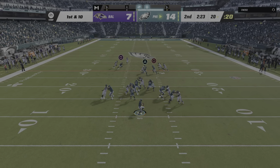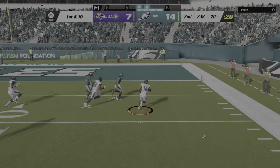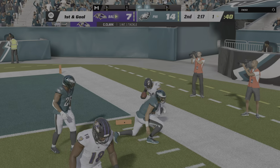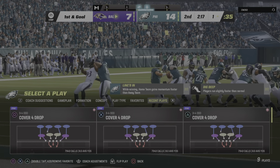But first down, Hurts. Oh, man. This time for Smith, and it's intercepted. It's Chuck picking it off, and the Ravens are going to take possession of the football. Such a costly interception, nearly a pick six, but now they're so close, they are knocking on the door for a touchdown.